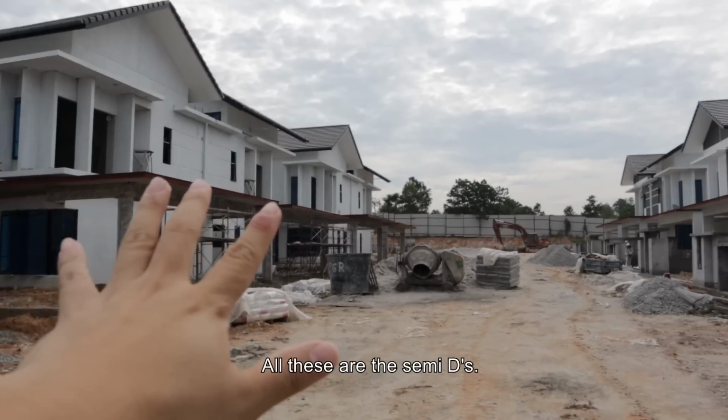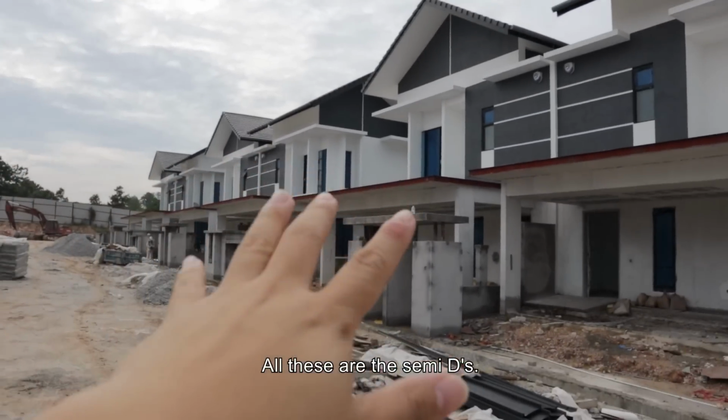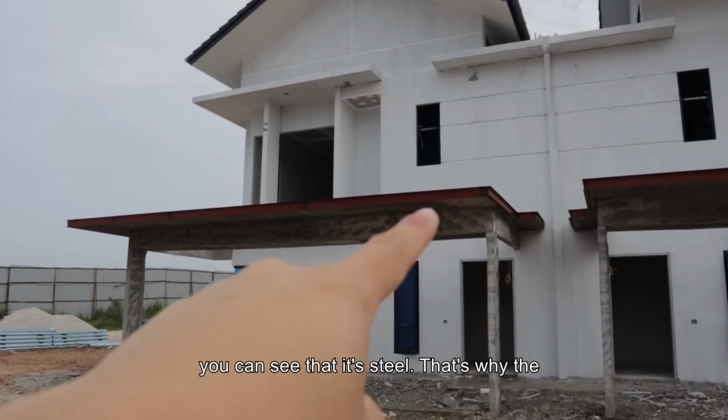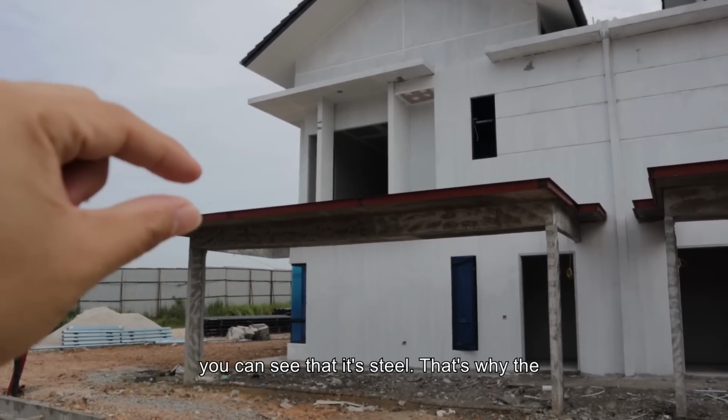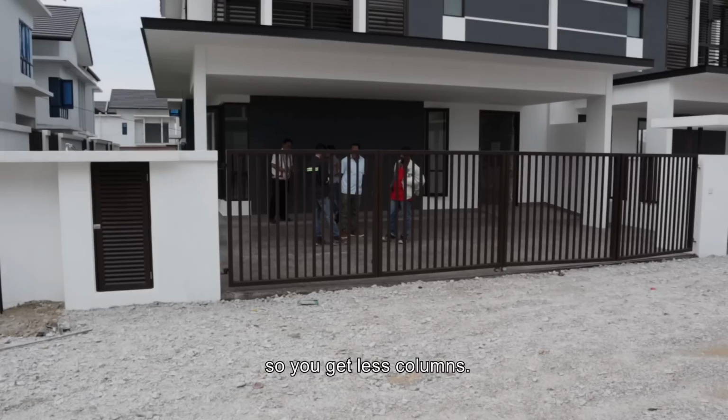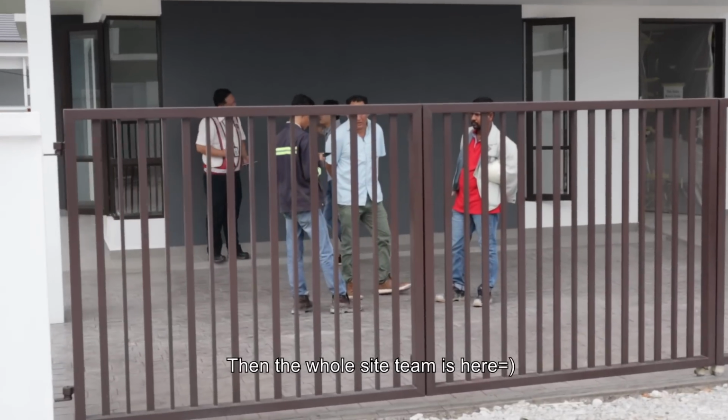So these are the semi-Ds. And when you look at their roofing, you can see that it's actually steel. That's why the cantilever can be so long, so you get less column. Then the whole site team is here.